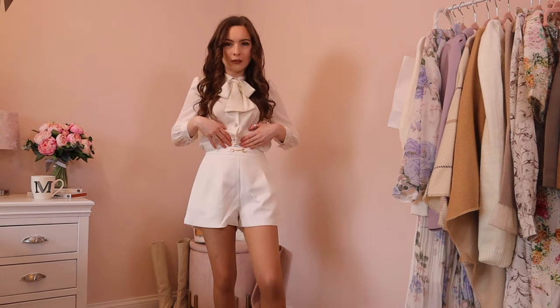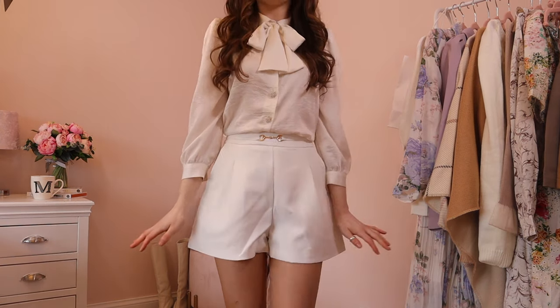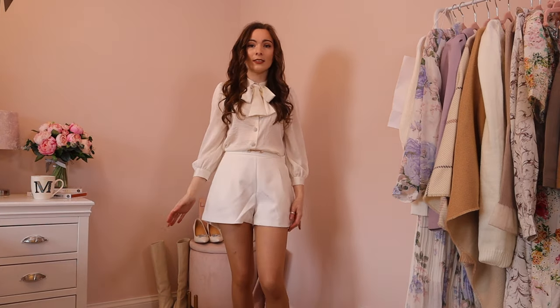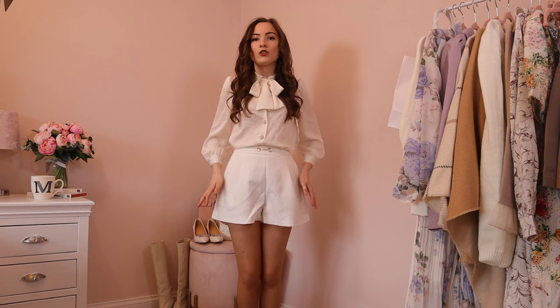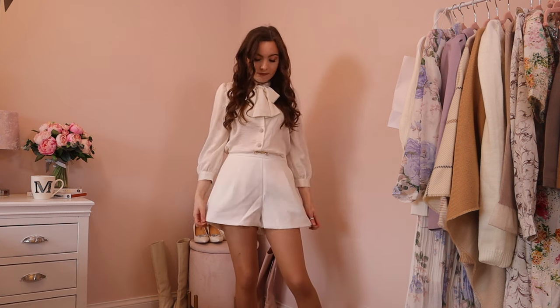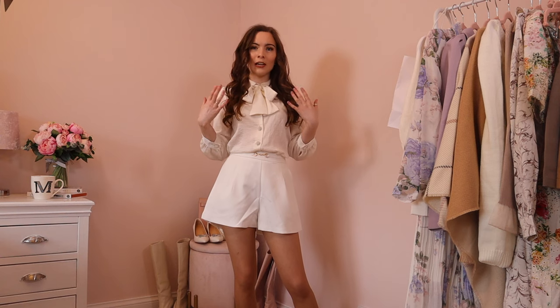Yeah, I really like this little kind of snaffle detail at the top here. Just really, really pretty and basic. And also they're like fully lined, so they're not see-through or anything. I love the structure. I think they're really, really nice. Yeah, not much to say about the shorts, but I just really like them. I've popped them on so that I could show you a jacket as well.